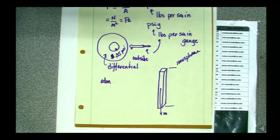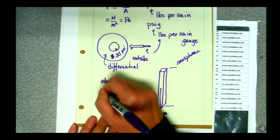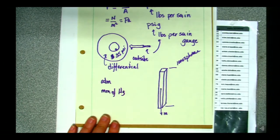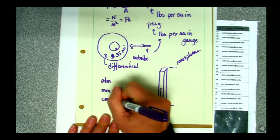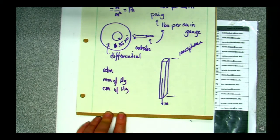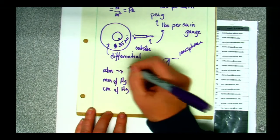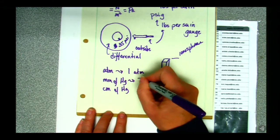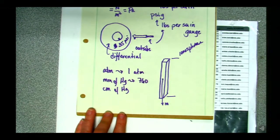Yeah, millimeters of mercury. You'll also see centimeters of mercury, which is kind of a weird one, but most of the time we see it in millimeters of mercury. And in atmospheres, we talk about one atmosphere, and one atmosphere in mercury is 760 millimeters of mercury. In centimeters of mercury, it's like 76. It's just a conversion.